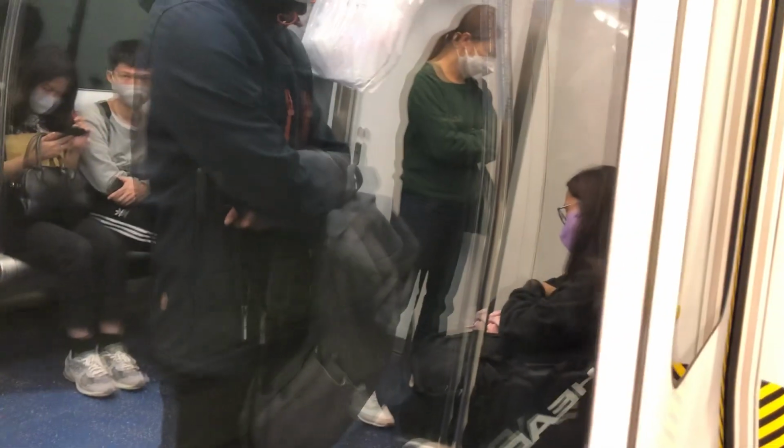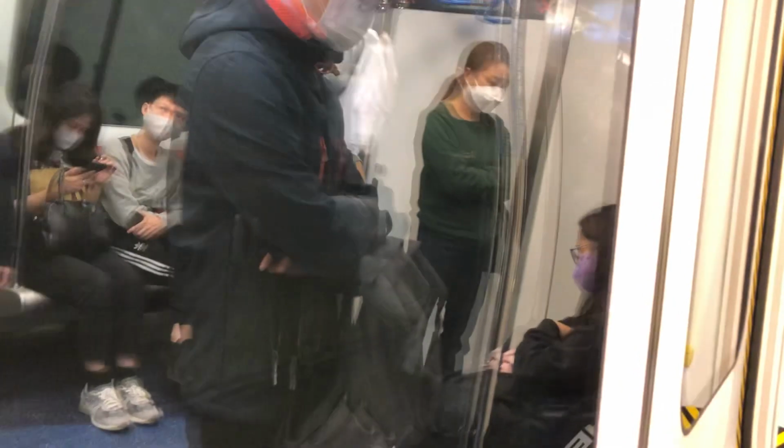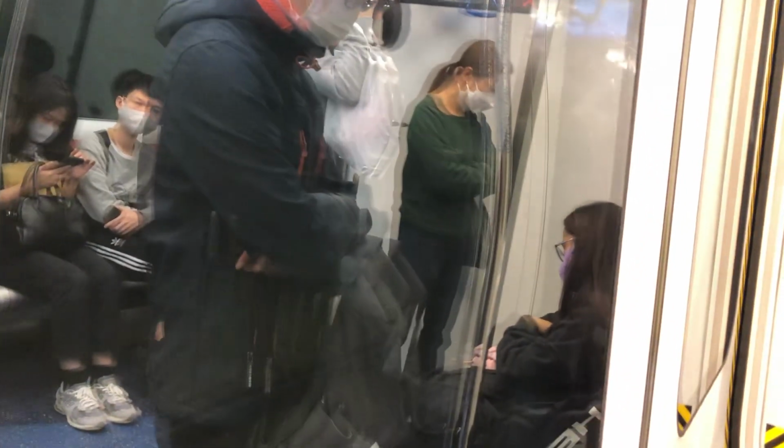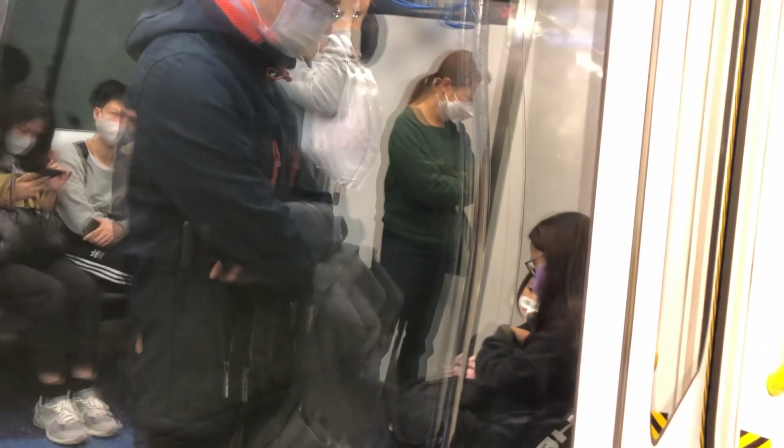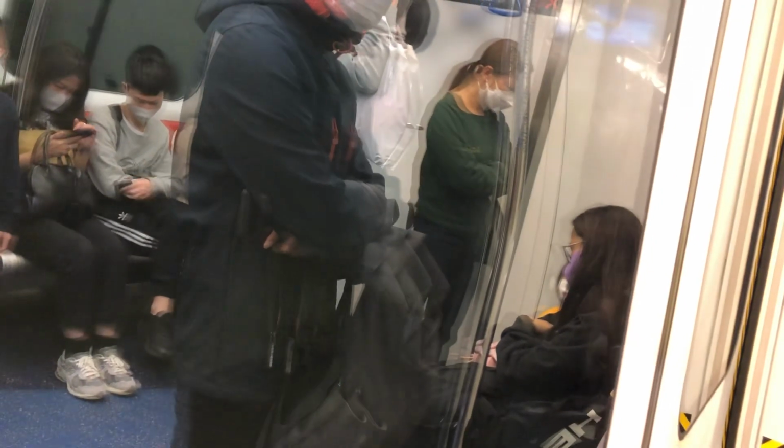So let's see any improvements for Tokwa Wan station. Now so far, no improvements for Hong Kong and Homantin station. No improvements. Let's see Tokwa Wan. The first sudden stop incoming. When this train enters the platform, it will do a sudden slowdown, so that's why you need to hold the handrails. There it goes.